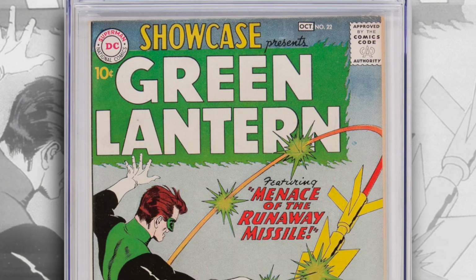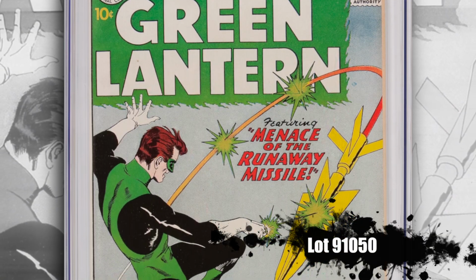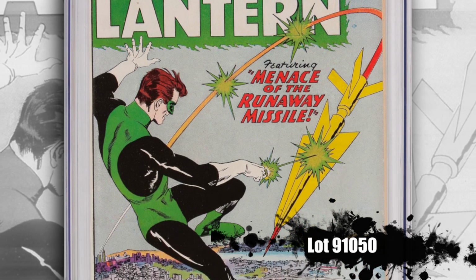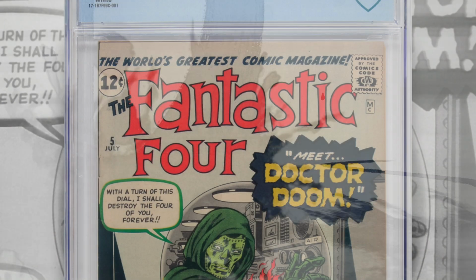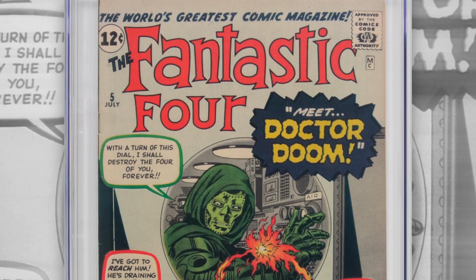Now here's one we've never seen in this grade. It's Showcase 22, 9.2. This is the single highest graded copy, and it's the first appearance of the new Green Lantern, Hal Jordan. Moving over to Marvel, Fantastic Four 5 from 1962.